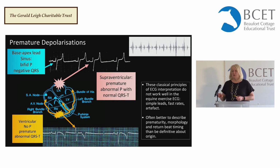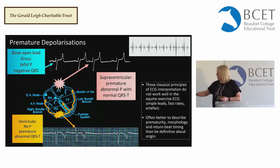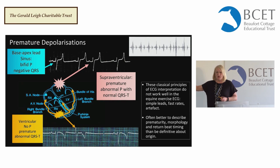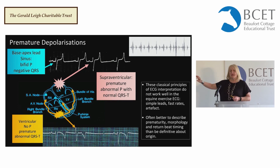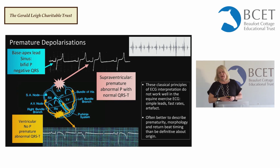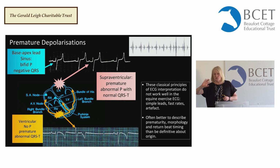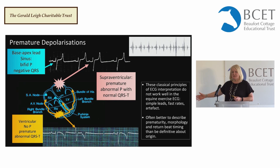However, there are some problems, and we have to recognize that when we're doing exercising ECGs, we're looking with a very simple lead system. So for sure, if you can see a clearly abnormal QRS complex, you can be reasonably confident that that's coming from the ventricle. But it doesn't work the other way. Some QRS complexes can look as though they're coming from a supraventricular location and indeed be from a ventricular location. So it's often considered better, rather than being very definitive about whether it is or is not ventricular, to just describe what you can see and avoid over-interpreting the ECG.